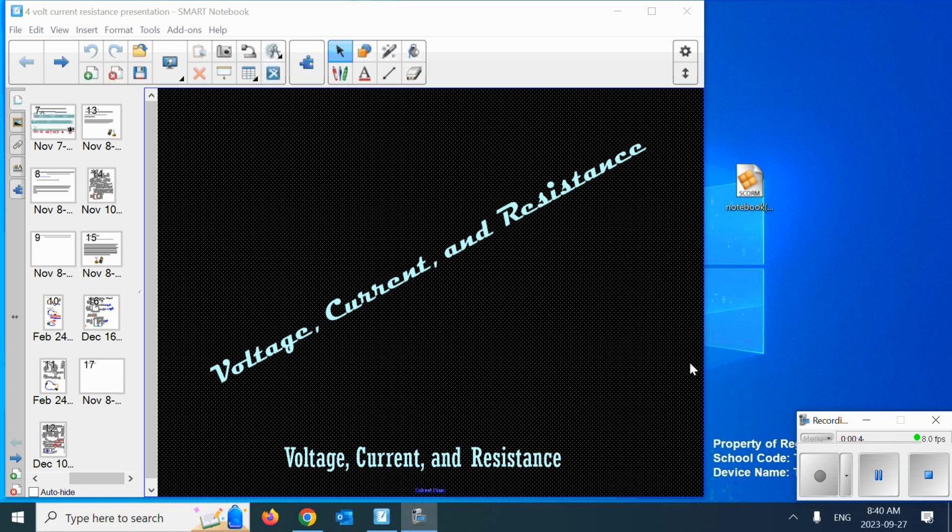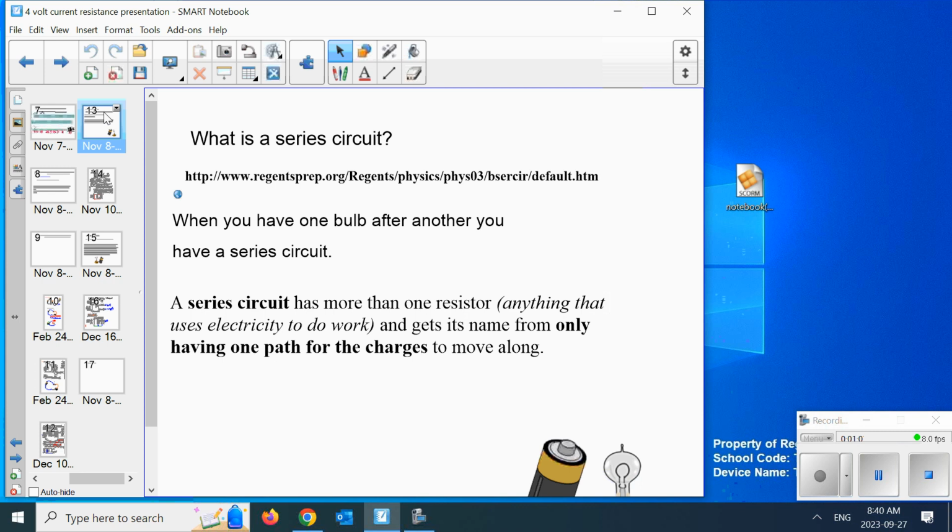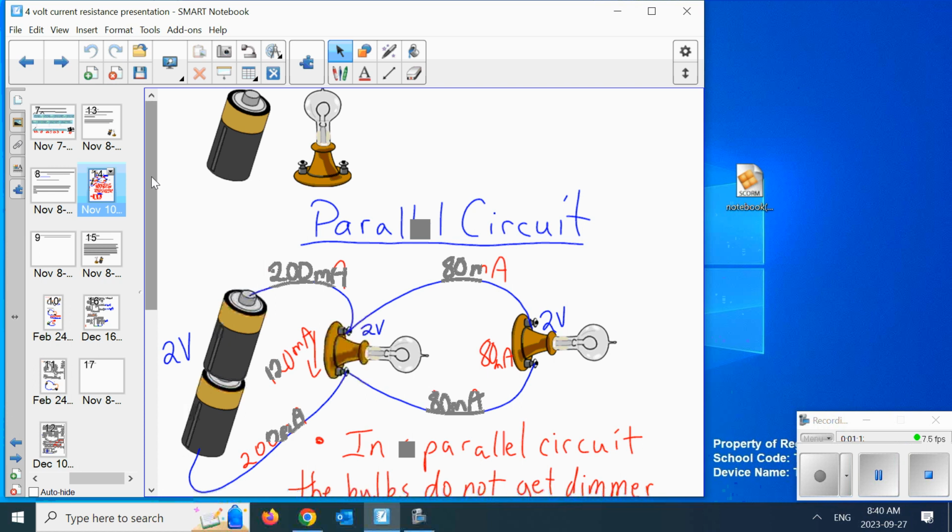And then current is really easy to think about if you think about water flowing. It is the flow of electrical energy through the electrons in the wire circuit. Everything for it to work has to be in a circle, a loop. We've noticed that there's two general ways you can make these loops: a series circuit or a parallel circuit. We're going to just review quickly. We had series circuit, then we looked at parallel circuit.